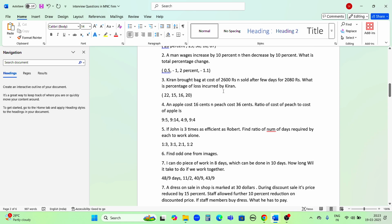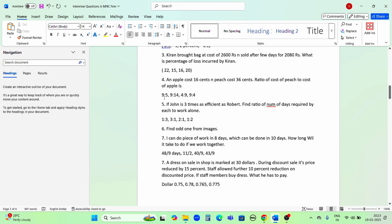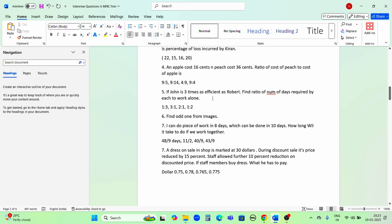And next question: Kiran bought a bag at a cost of 2600 rupees and he sold it after a few days for 2080. What is the percentage of loss incurred by Kiran? 22%, 15, 16, 20. An apple costs 16 cents and a peach costs 36 cents. What is the ratio of the cost of peach to the cost of apple? So it's a ratio based question, 9 is to 5. And these are the options.